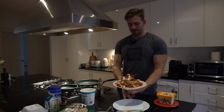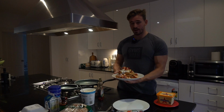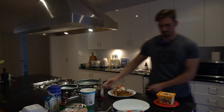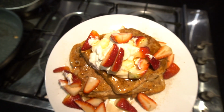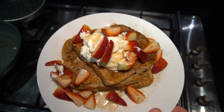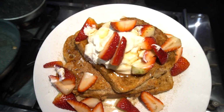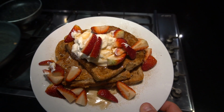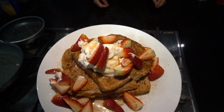Very healthy. As you can see, a really big, like large meal. It's like very, very heavy. We'll have a closer look. I'll bring you to it. All right, so this is what it looks like in all its glory. We've got 3 big pieces. We've got the yogurt, the strawberries, the maple syrup, and the cinnamon and sugar all over it. Still steaming hot. Huge, huge meal. I'm gonna get through it now.